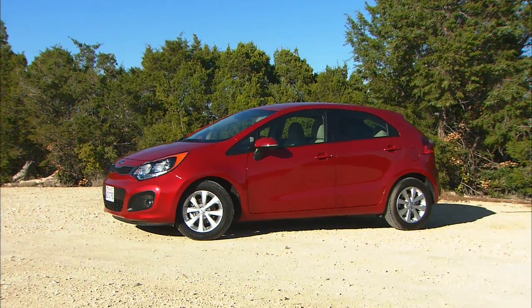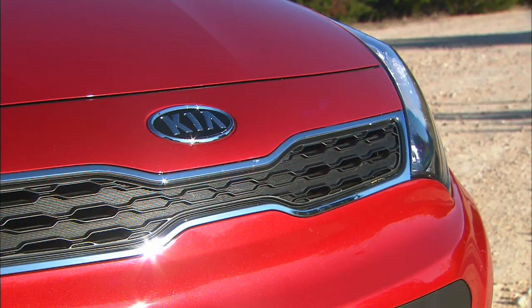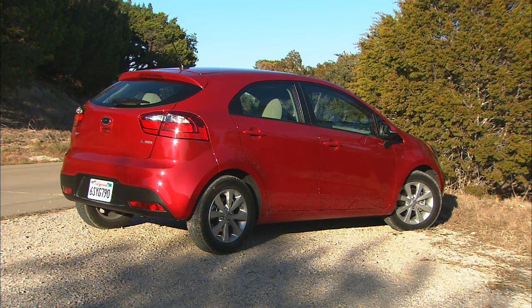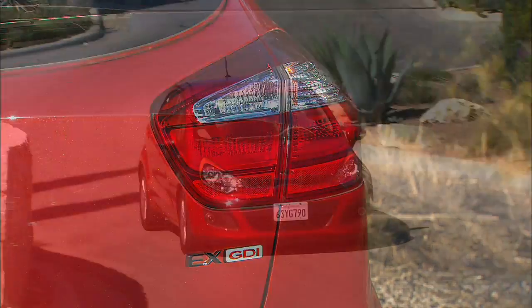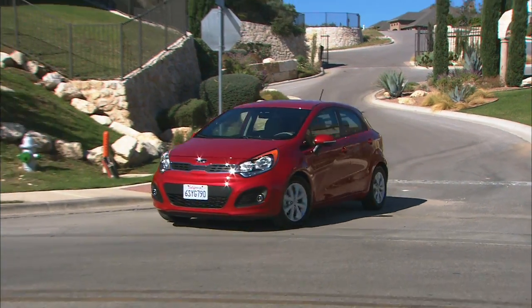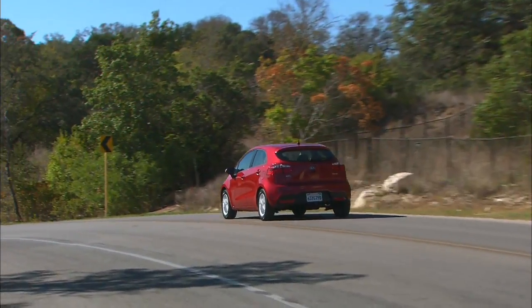This EX model represents the sweet spot of the lineup. As tested, it's $18,345. Rio starts at $14,300 with a manual transmission, offering up economy, comfort, and expressive design that Kia is becoming known for. Small car shoppers should head to Rio for a test drive.